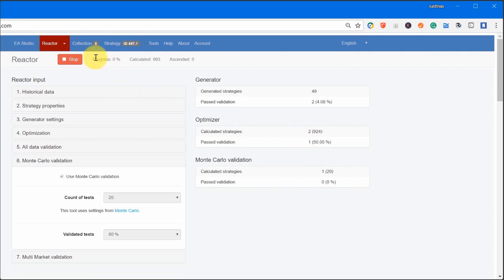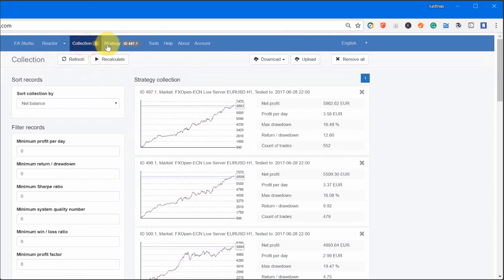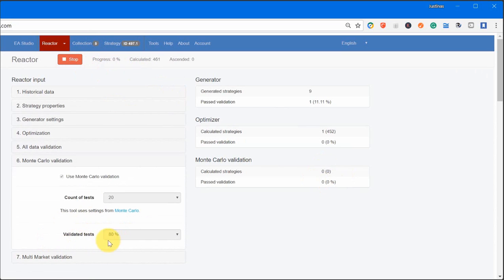So if that doesn't fall in, I'm going to quickly relax. It's got 5 in there. No, that didn't pass. Okay, right, that's it. Let's stop that. Just to show you guys, I'm going to completely relax all of these validation features, so that you see that they actually fall into the collection. So here's the optimizer, and once that happens, and once it passes the Monte Carlo, it will fall into the collection here, because I basically haven't put any validation there at all, so it should naturally just pass anyway.